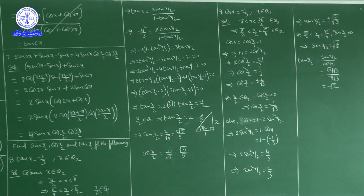Here, given tan x is equal to minus 4 by 3, x is in the second quadrant. As x is in the second quadrant, pi by 2 is less than x is less than pi. So pi by 4 is less than x/2 is less than pi/2, which means x/2 belongs to the first quadrant.